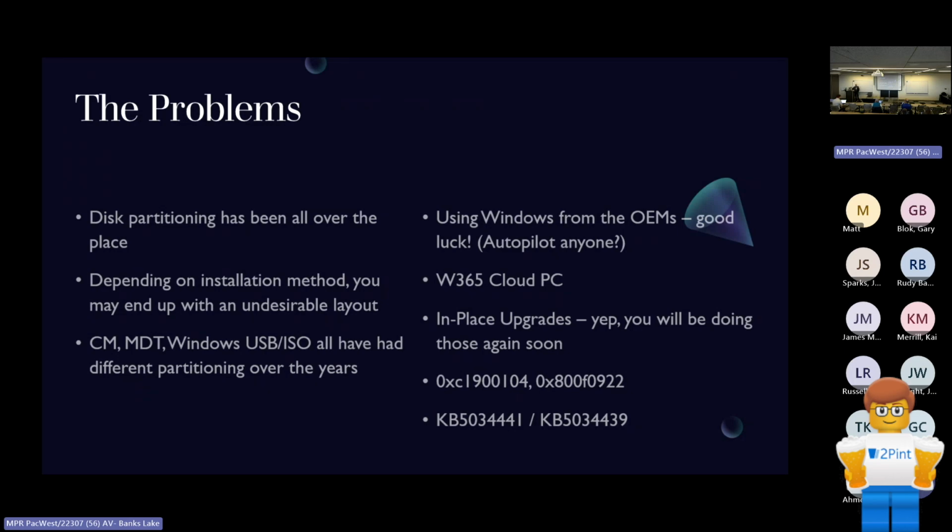Cloud PC. Anybody running Windows 365 Cloud PCs in here? Yeah. Those are interesting, and I got to speak to Christian earlier this week about some of those partitionings, and they're at the mercy of the engine that spins those things up. So I think, as Johan mentioned earlier, in-place upgrades, we all love those. Those were great, and we've been spoiled the last couple of years with the EKBs, but those are coming back. So it's important that these disk partitions get created appropriately. I listed off some error codes and some KB articles.